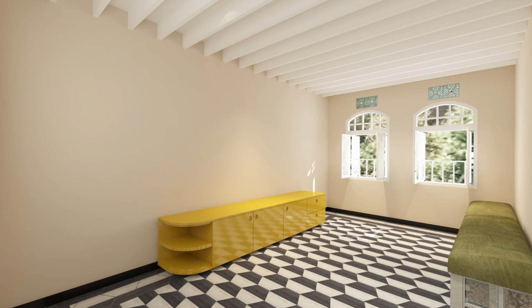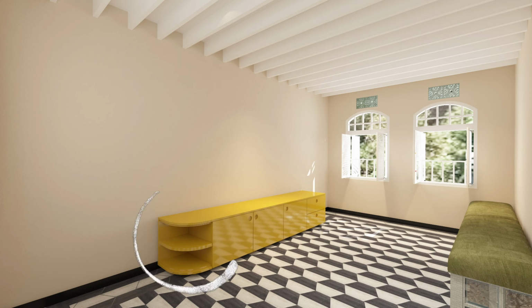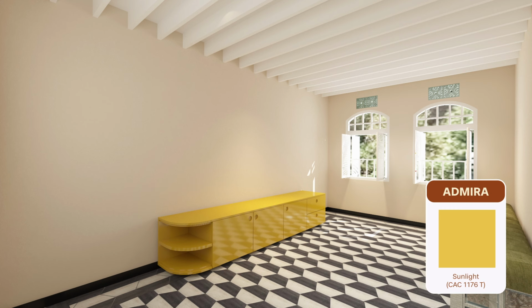Okay, for my built-in items, I have a yellow TV console that I'm using as a vinyl player holder and display. So I went with a little curve. The curve is only on this side. And then the laminate is called Sunlight by Admira. I love the glossy finish. It just gives a bit of the retro feeling to it.